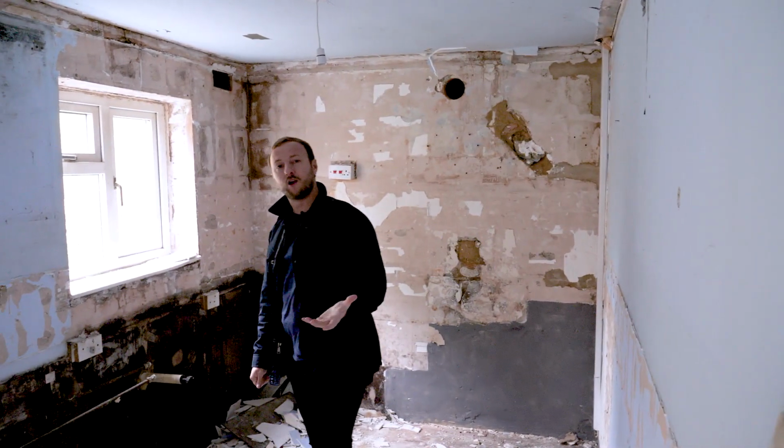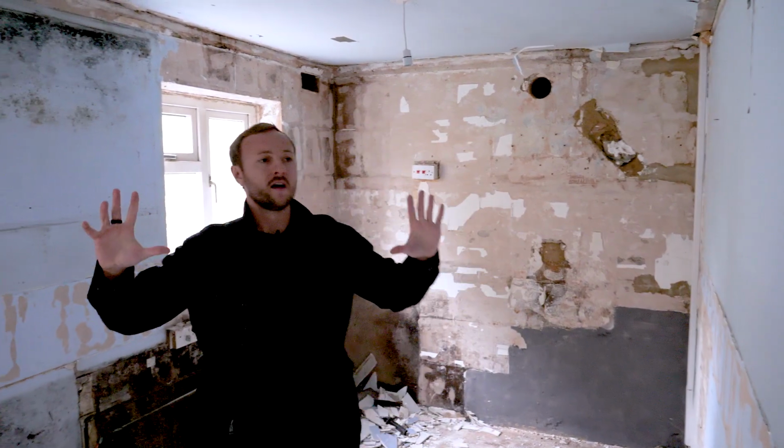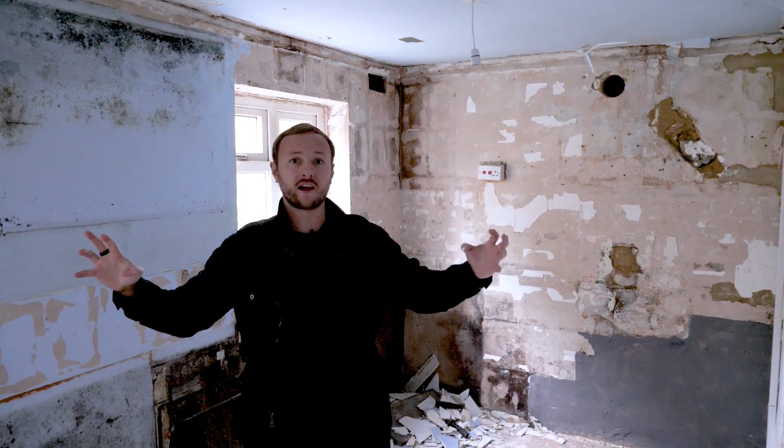We're probably going to remove that and jig things around. So again, this space is going to be opened up and be a really big kitchen diner, and it's really hard to visualize this, but if you look at the houses around here, you'll get a really good idea of what this project could become.